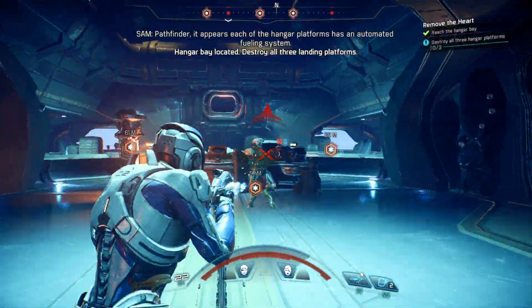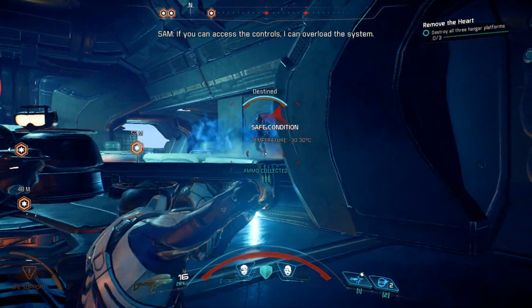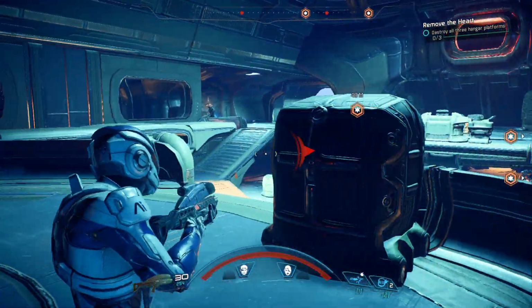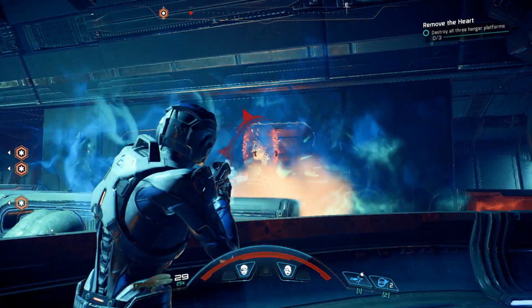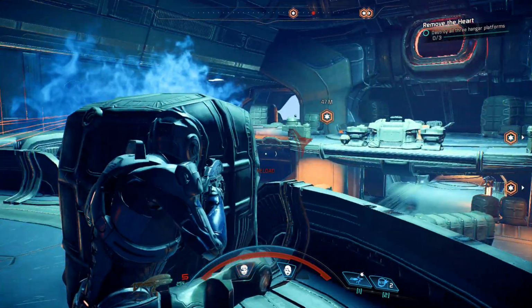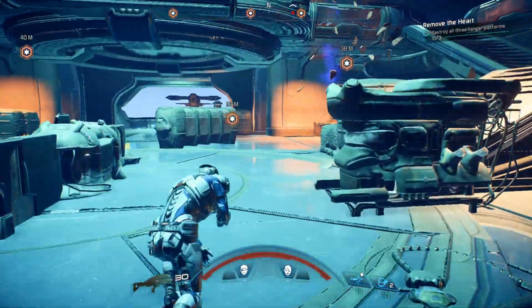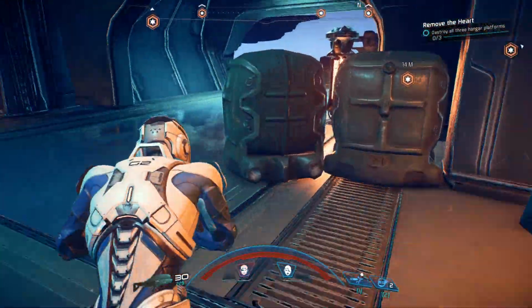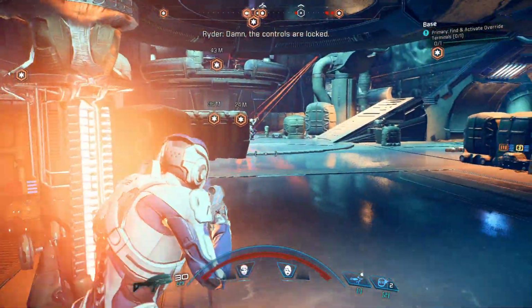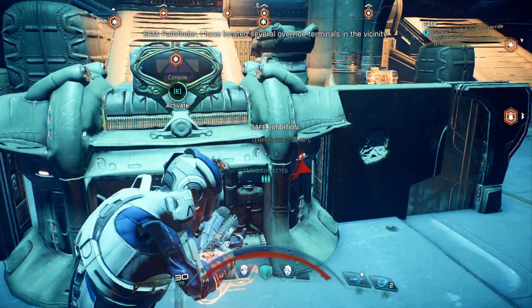Pathfinder, it appears each of the hangar platforms has an automated fueling system. If you can access the controls, I can overload the system. Pathfinder, I have located several override terminals in the vicinity.